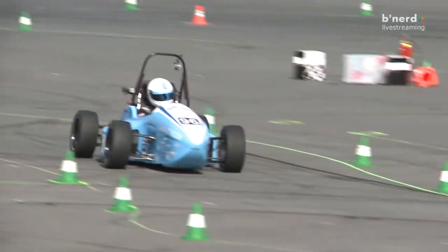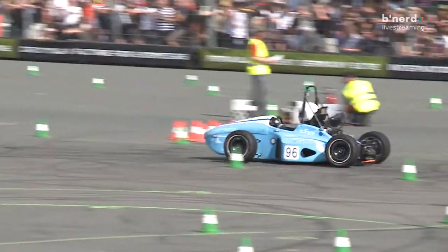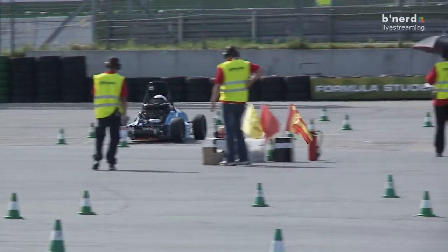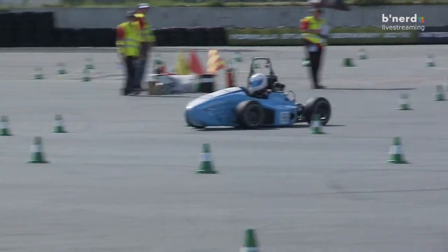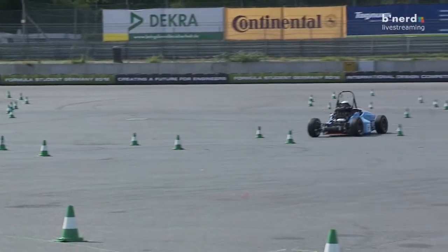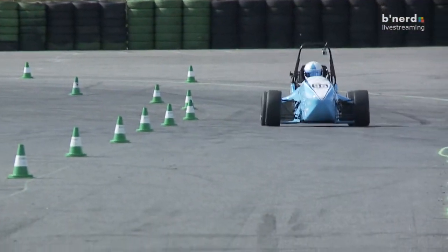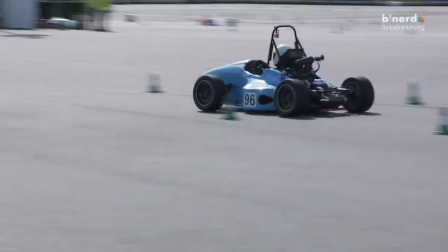So on track we have still Midweida, car number 96, and Stralsund 40. Stralsund have been very, very quick in skid pan and acceleration, so we're also seeing quite a quick time from Stralsund here. There we see Stralsund just coming out from further around the track, going through a nice right hand corner, going long left and then straight into the slalom. Perfect, look at that, going through. So let's be patient, see what time they can do to finish their first lap here.